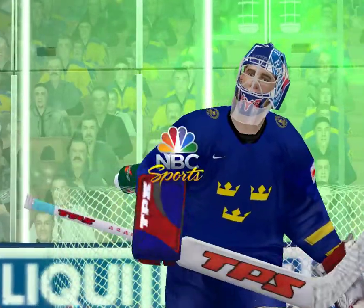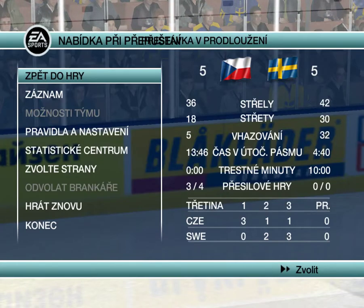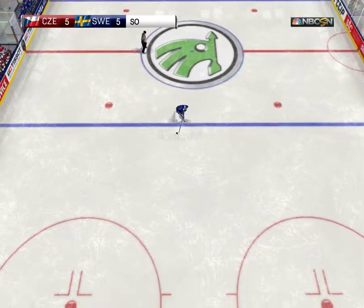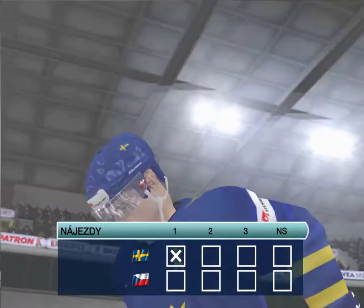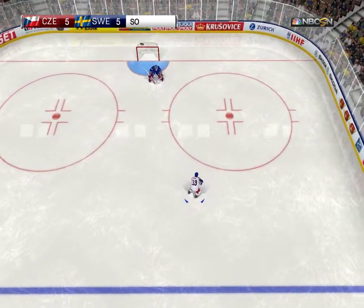Time. Now it all comes down to a shootout. Sweden will start this shootout, and here we go. Did the pressure get to him? Well, maybe the pressure or maybe the bad ice. Either way, didn't get the job done.